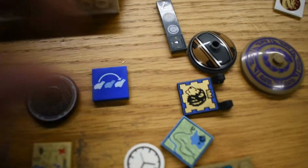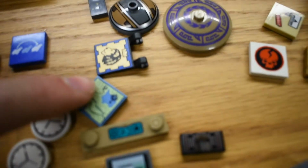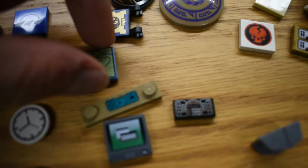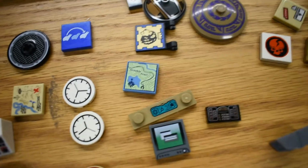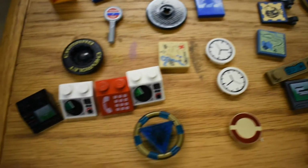The 2x2 leapfrog tile, hadn't seen that one before. I knew that this one was out there, but I didn't have it yet. This is the Greeble Trail map from the collectible minifig series. It went with the hiker. So that had been on my radar for a while, and finally got it here.